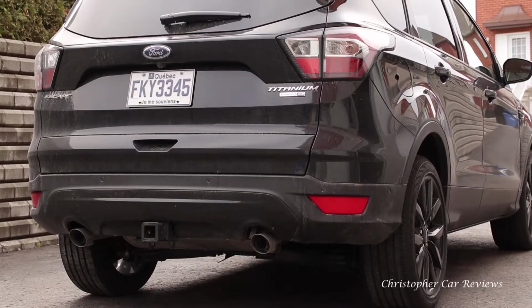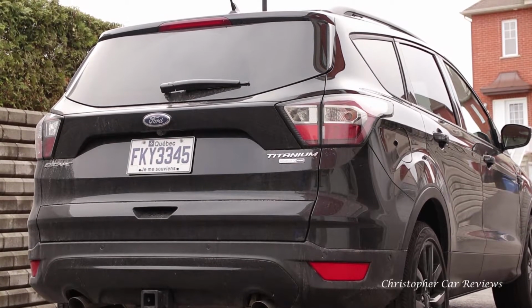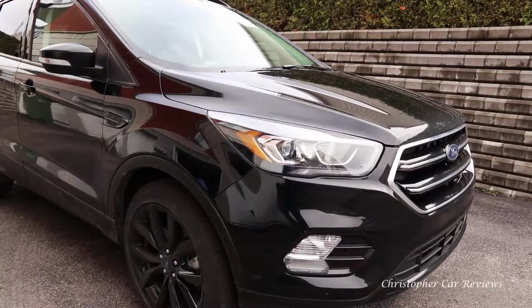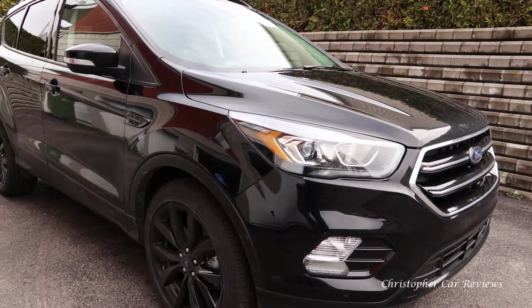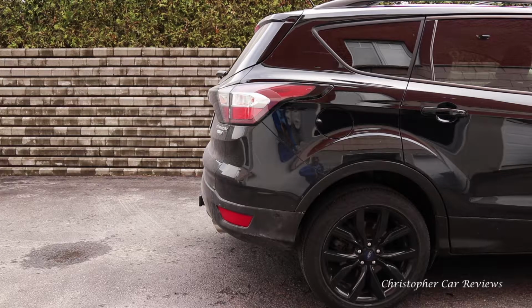This titanium goes for about $37,000 Canadian plus everything. This 2-liter turbo engine is available on the lower trim SEL at a lesser price. As always, Ford staggers the model lineup well, and Escape is available in multiple trims. This 2-liter turbo is Ross's favorite Escape model.